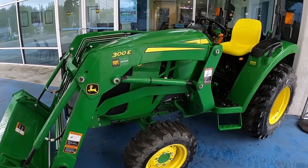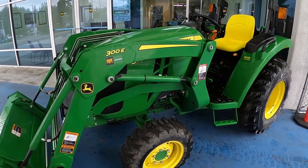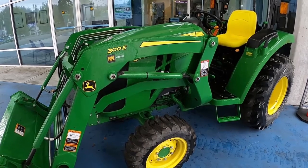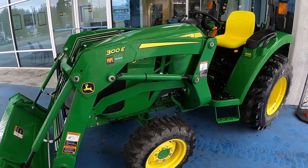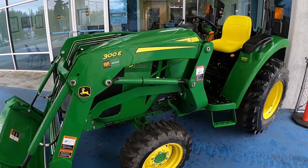Okay. And we've got, for the month of October, not only does Deere have a 1025 with what they call a TLB, which is a tractor, loader, and a backhoe, on sale, they also are doing 0% for 84 months. Well, I definitely like the sound of that.